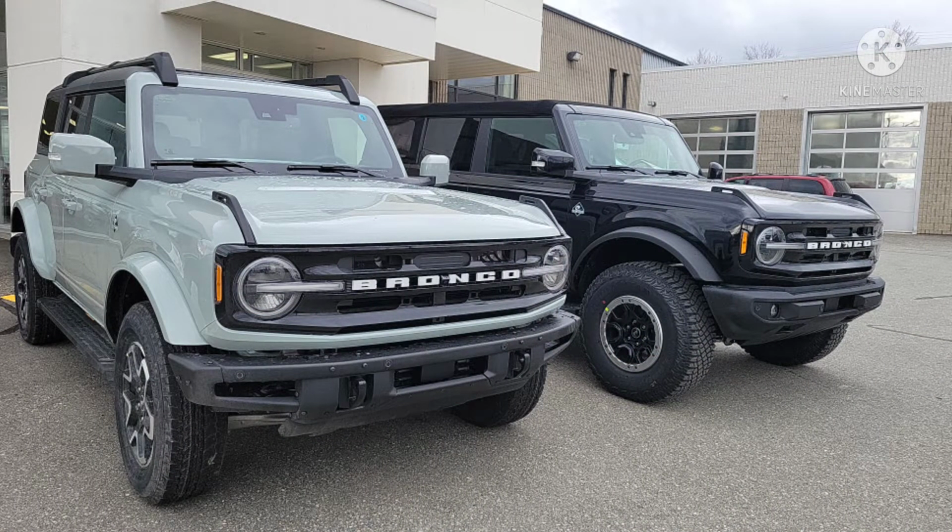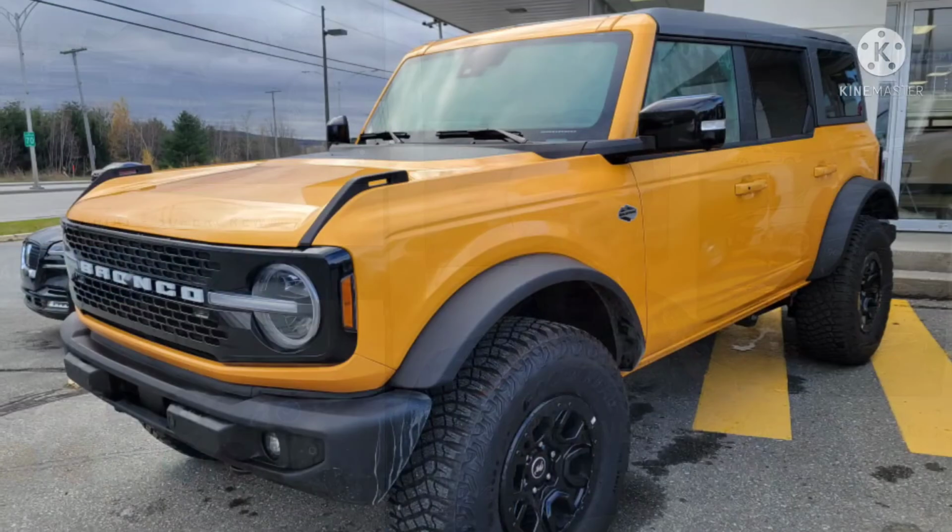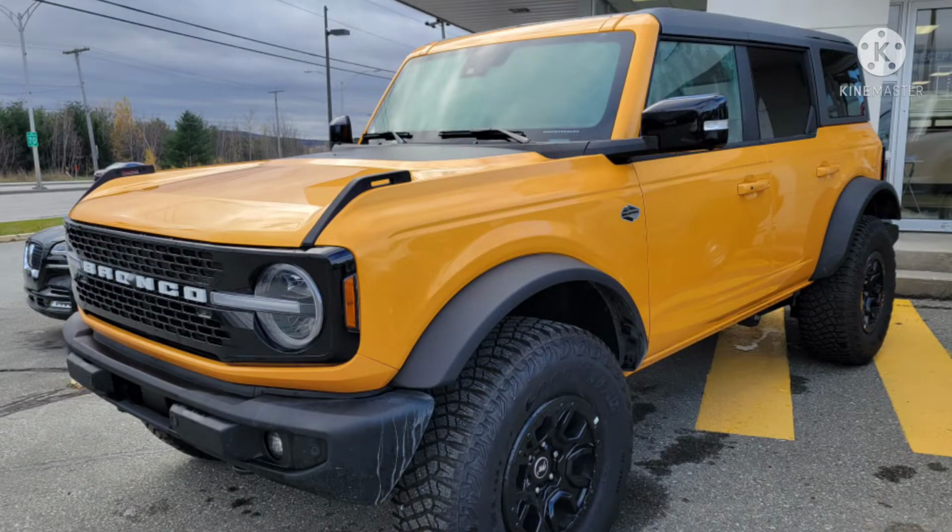I can say both Cactus Gray and Carbonized Gray are great at hiding dirt, which is usually what you see, dirt and pollen. They're great colors. I do have a Bronco in Cyber Orange. They call it orange, and I don't know. Marketing, right? It's yellow. Come on. Let's say it as it is.